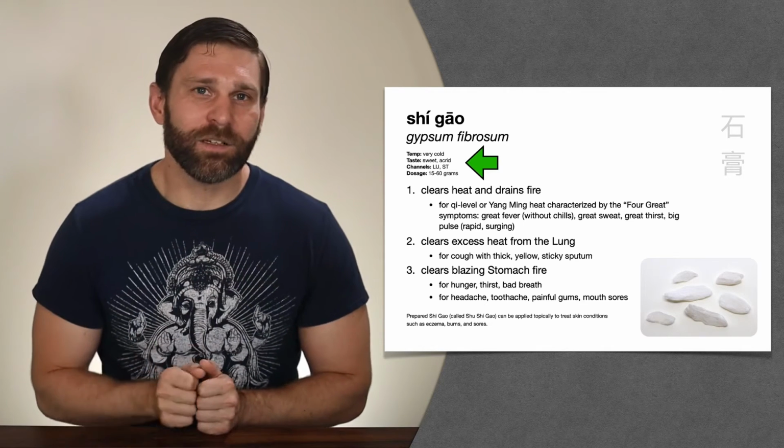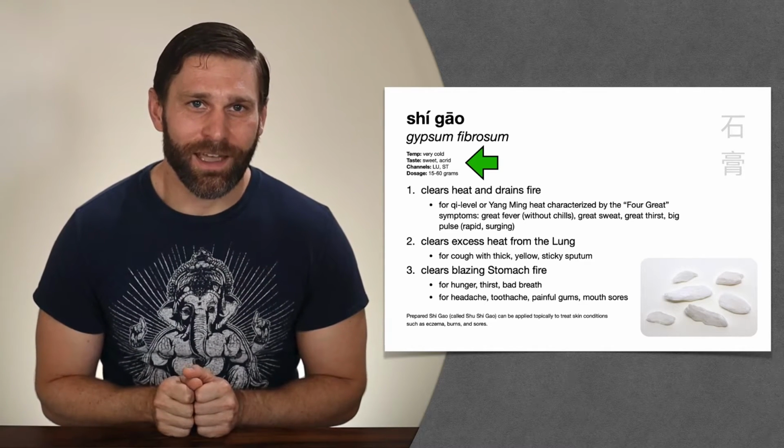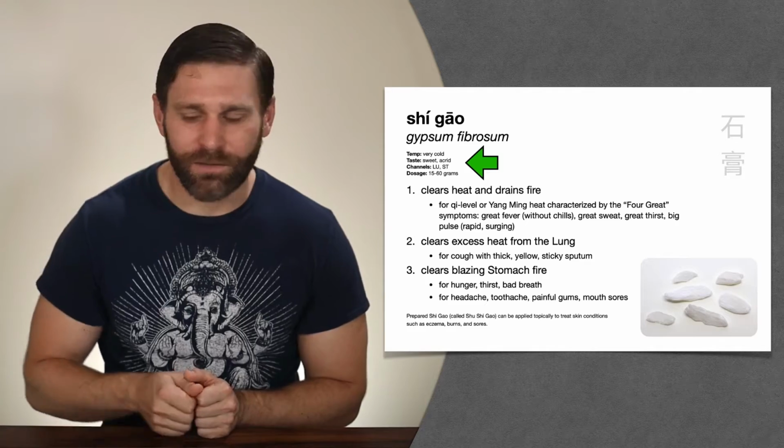The taste is a little bit interesting. The taste is sweet and acrid, and that's kind of inconvenient. Because basically we started out by saying that we're draining fire. The way we drain fire is by using the bitter flavor. And then we get to our first herb, Shigao, and it turns out Shigao is not bitter in flavor. Shigao is sweet and acrid in flavor. So why is that? It's kind of a subtle thing where technically Shigao is using an acrid flavor to disperse interior heat.